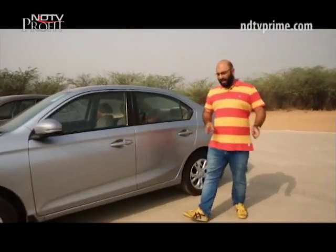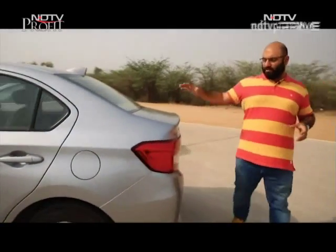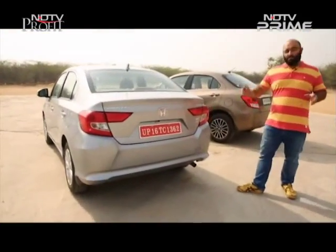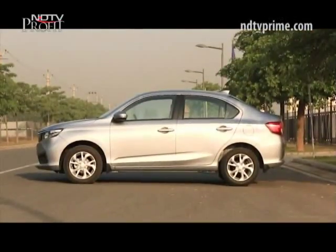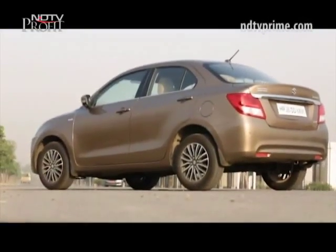Moving to the rear, though, again, as compared to the front, very different design languages. Honda, very flat, very edgy. The Dzire, very curvaceous. Both look much nicer than the last generation. And the Amaze, though, is a little bit more symmetric, a little bit more refined, a little more balanced than the Dzire is in terms of overall design.